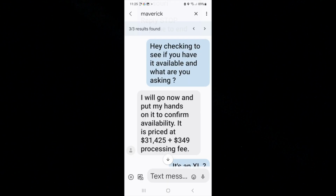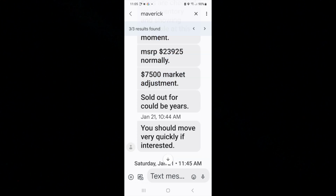They wanted $31,425 for a vehicle that MSRP was $23,925. They were asking $7,500 over the MSRP. Now, I knew I was going to have to pay some over MSRP, but I was not willing to pay that, so I said, thanks a lot, I'm not interested, blah, blah, blah. Went along with my day.